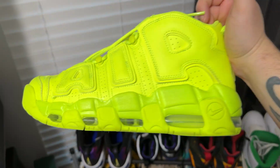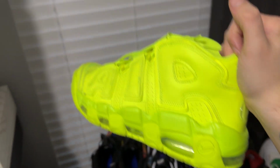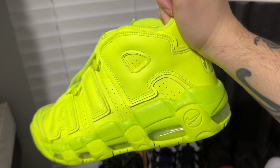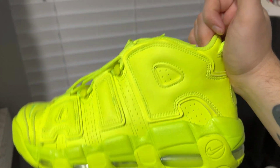So I'll never get rid of these. Basic up tempos, bolt up tempos. I've hooped in these. Don't recommend it. It's very uncomfortable. I got hella blisters from them, but you can never go wrong with up tempos, man. Like Scottie Pippen, just a classic silhouette, man.